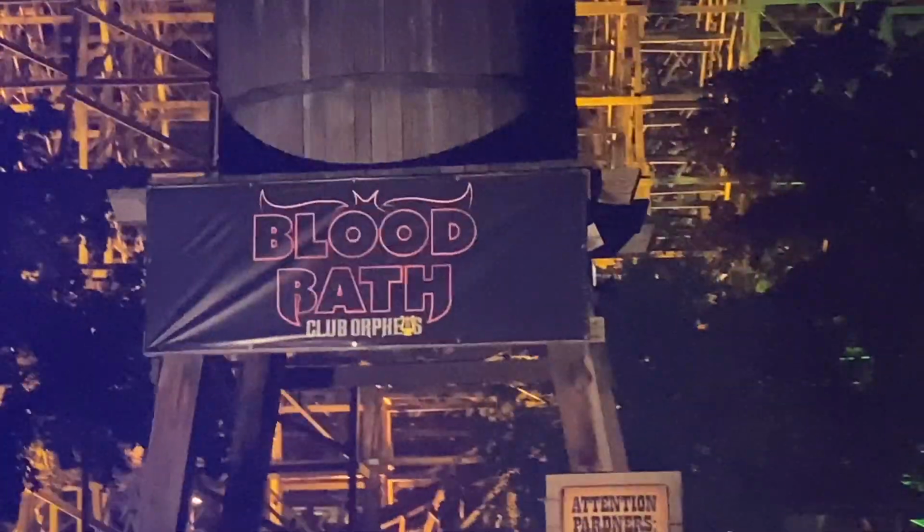All right, we are headed back to Bloodbath right now. I always want to say Blood on the Bayou as soon as I say it. Right back behind Steel Vengeance is Bloodbath, and it's kind of right in the middle of Steel Vengeance, which makes for some fun photo op opportunities. Also, photo op opportunities. Really? Did I just really say that? Photo ops.